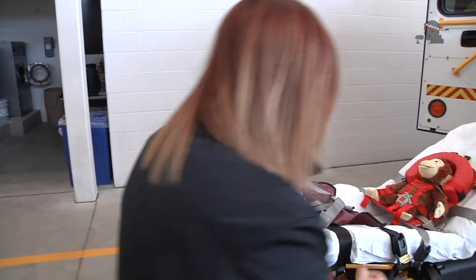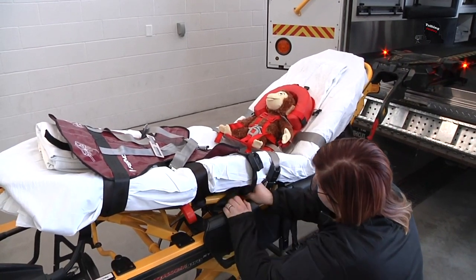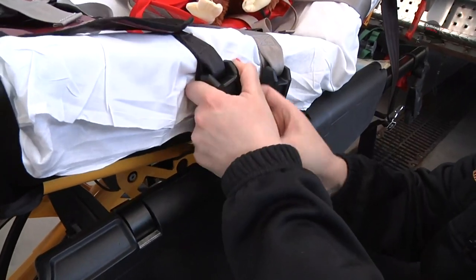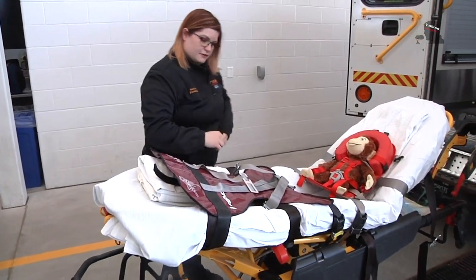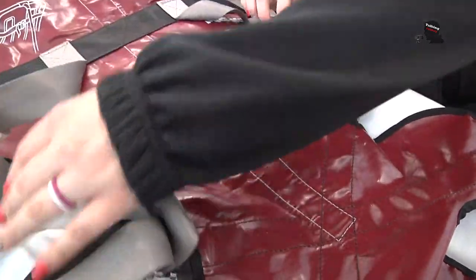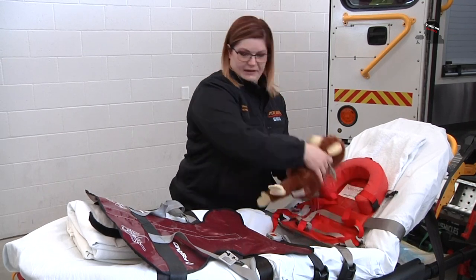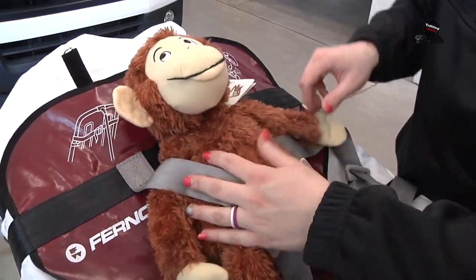And it is just as secure as the NeoMate. It's just bigger. So from here, we would unbuckle our buckles, and it's the exact same, made by the same company, Ferno. We would take our, now we'll say 15-pound baby, out of our NeoMate, and place that baby, too large for the NeoMate, saying he weighs 15 pounds, we would take him and put him into the PediMate.